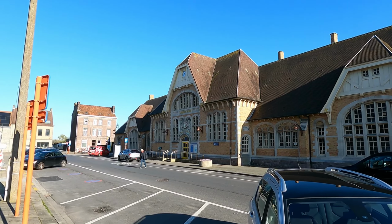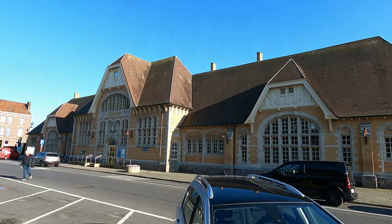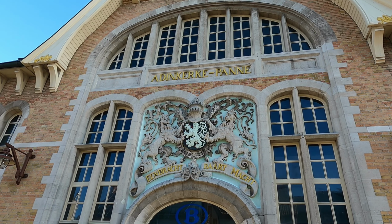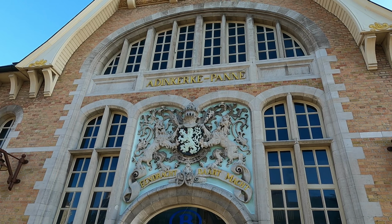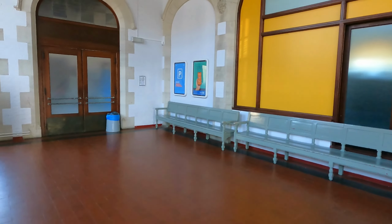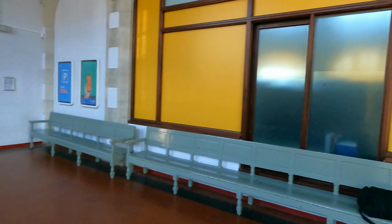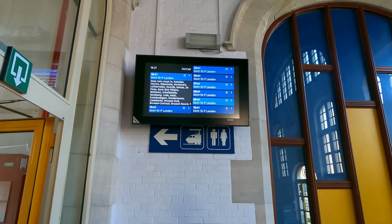Our ticket costs €13.80 each, and outside De Panne station we've got this coat of arms with the Belgian state motto, Unity Brings Strength, which evidently was brought in after the 1830 revolution, although I'm sure somebody out there can correct me if I'm wrong. De Panne station is very pleasant, nothing too remarkable there, so I think we should get outside.